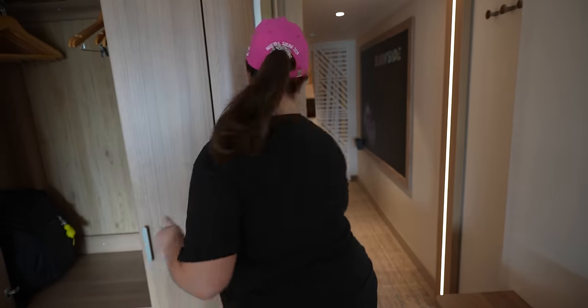Oh, that's a mirror right there. Is it? Oh, wait, no, it isn't. I thought it was a mirror. I believed you. I love how the floor is even glowing.